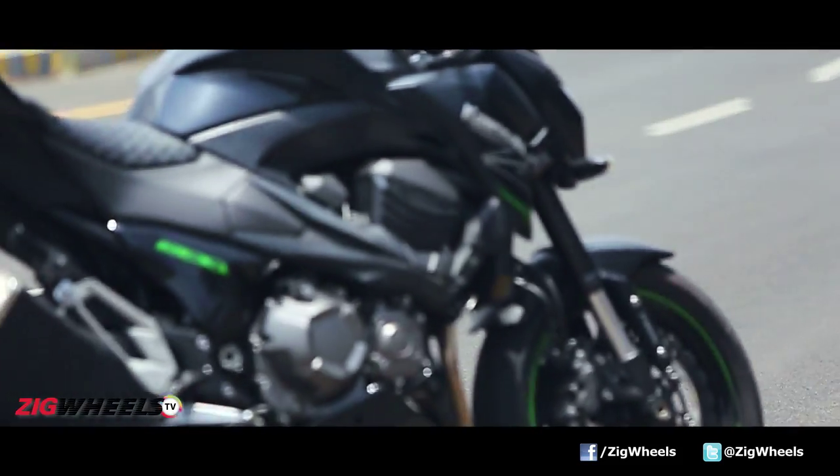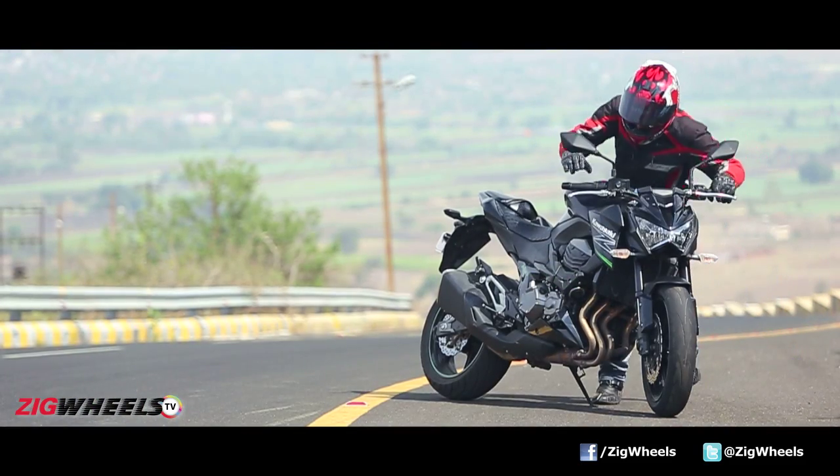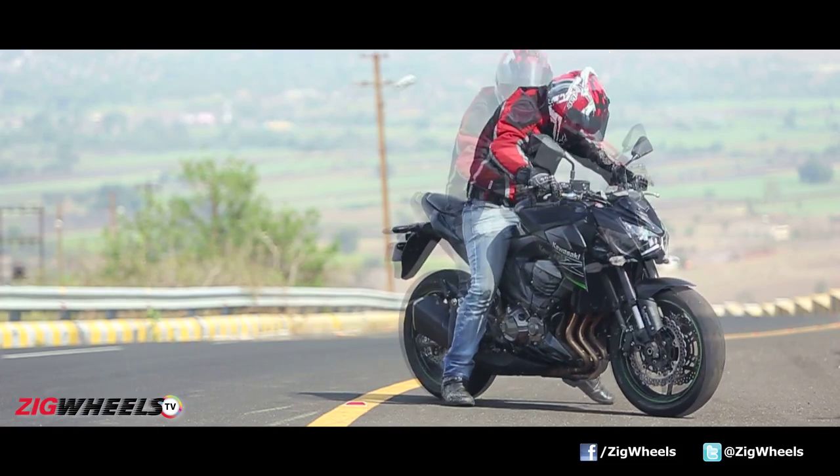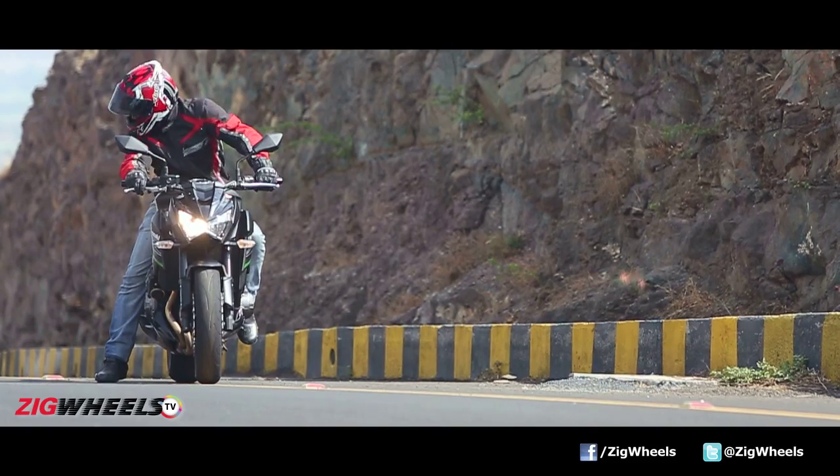The Kawasaki Z800 to us isn't perfect, or the best street naked one can buy for rupees 8 lakhs or thereabouts, but it sure is worth considering. We know we would.